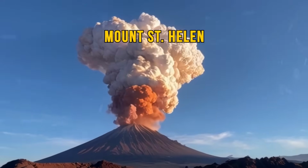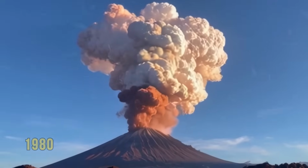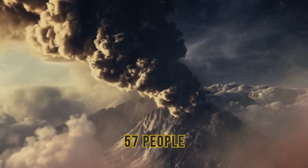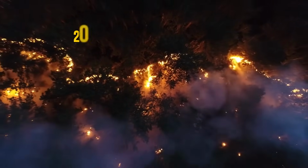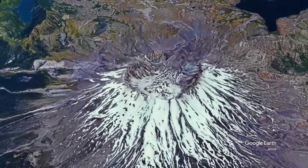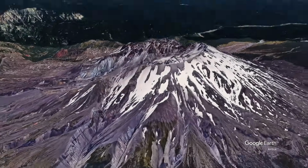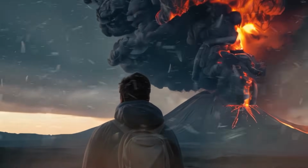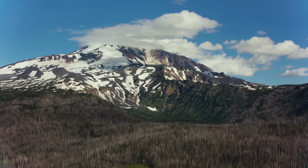The eruption of Washington's Mount St. Helens in 1980 was one of the most destructive volcanic events in U.S. history. 57 people, as well as thousands of animals, lost their lives during that natural disaster. The eruption also destroyed around 200 square miles of forest. Experts think that Mount St. Helens' history of massive eruptions means that future catastrophes are bound to happen. The next explosive eruption might send large amounts of ash all over the Pacific Northwest. No wonder the volcano is under close monitoring.